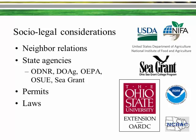You need to have a good relationship with the state agencies that regulate aquaculture, the Department of Natural Resources, Department of Agriculture, Ohio EPA, of course OSU Extension for your training and education needs, and Ohio Sea Grant. You need to make sure you have all the permits necessary for constructing your facility as well as for raising and selling fish, and that you're following all of the laws of the state.